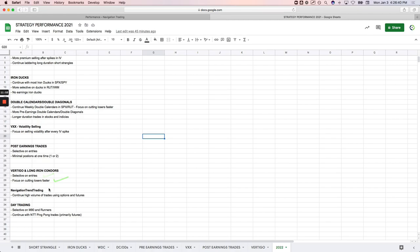And then these are not part of the alerts, but we've got our navigation trend trading, which has been uber successful. So I'm going to continue with the high volume of trades on options on stocks. And then I also have a separate account where I trade just futures on those. So I'll continue to do that. Every day we post the trade opportunities in our Discord channel for those. So we'll continue to keep going on that.